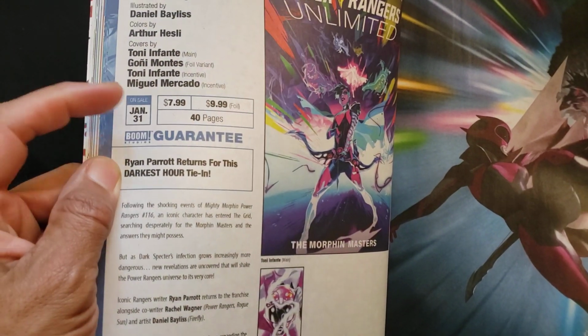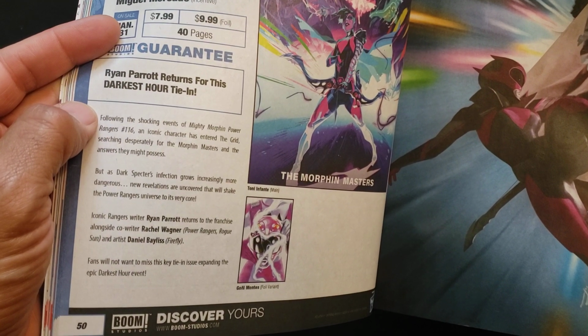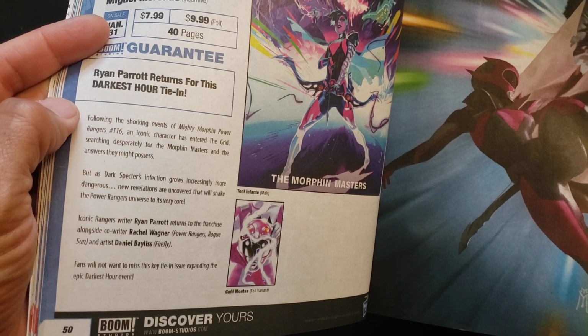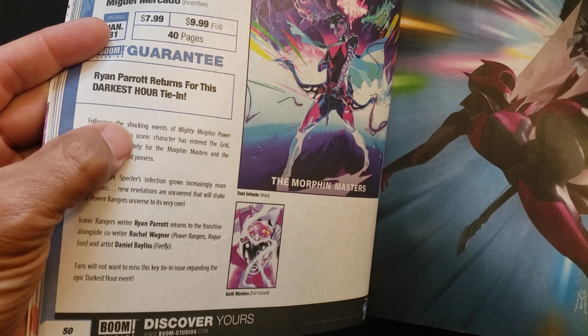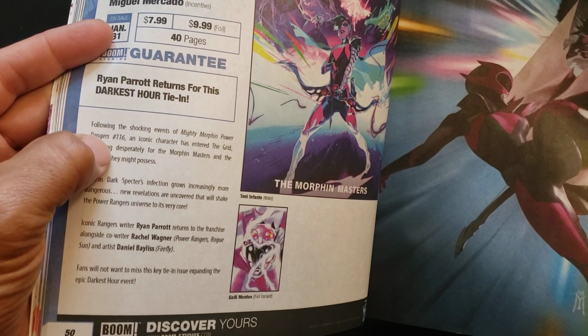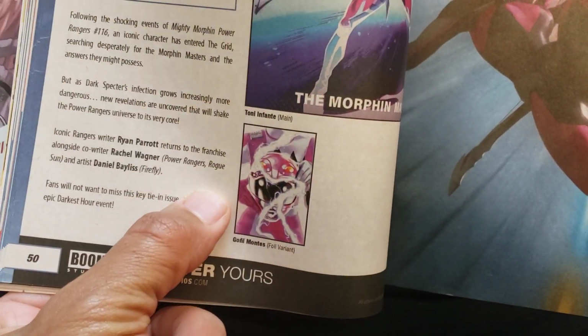Okay, Ryan Parrott returns for this Darkest Hour tie-in. Following the shocking events of Mighty Morphin Power Rangers number 116, an iconic character has entered the Grid, searching desperately for the Morphin Masters and the answers they might possess. I like these covers when they do these with the helmets and everything.